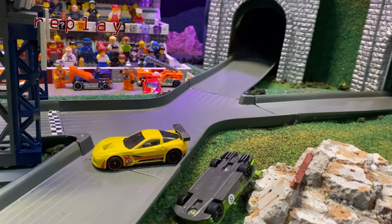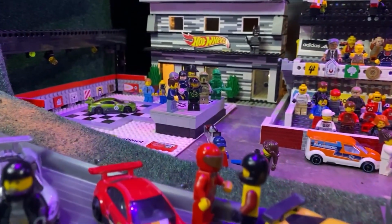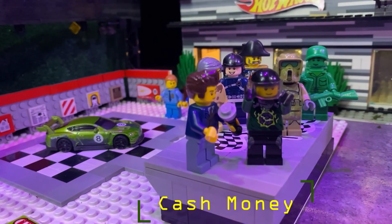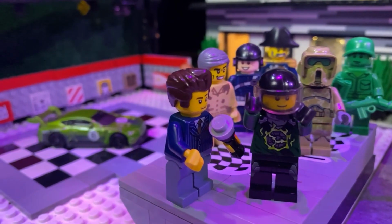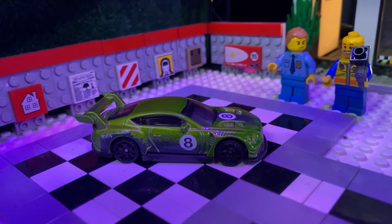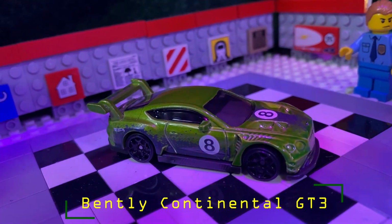because my official race results put that Bentley Continental at the top with 15 points. The BMW just couldn't hold on. And it's Cash Money winning the event in his Bentley Continental GT3. That's a good-looking car. It'll look very nice in the showcase. And we will see the Bentley Continental GT3 in the Tournament of Champions later in the season.